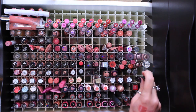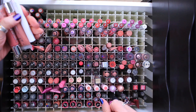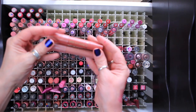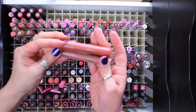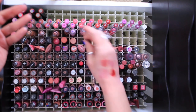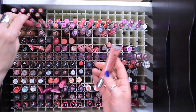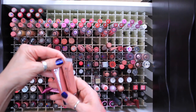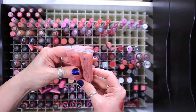I can't make myself get rid of it, but we'll put this over here. Okay, now I have a bunch of ColourPop. So I have two of their Just a Tint lip crayons in Waikiki and Shaka. I'm not really getting rid of a lot of these, I don't think. Maybe some of these lip crayons or lippy sticks. And then I have two glosses in Roundabout and Type of Way.